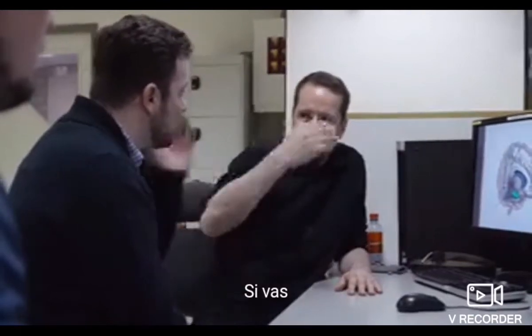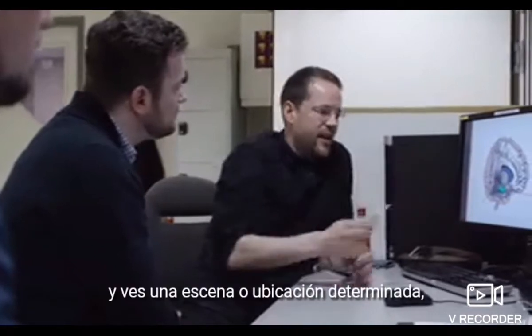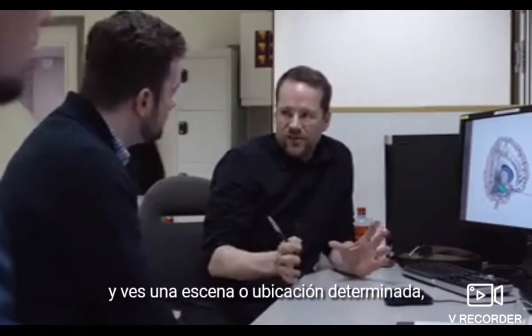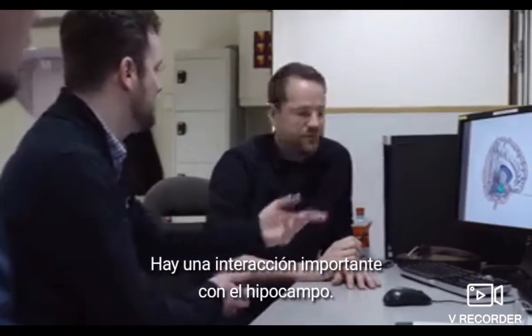So if you go from location to location in your route, and you see a given scene or a given location, and then you come up with the information you place there. Okay, that is a structure with very important interaction with the hippocampus.